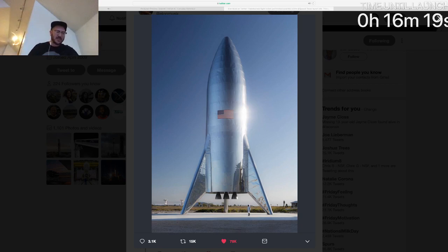Yeah, I think that's about the coolest thing ever. I cannot wait to see this thing hop. Elon has been giving us a lot of detail. It's almost been like a Reddit AMA style over Twitter lately. He answers so many things. It's so cool. I think this is pretty exciting.